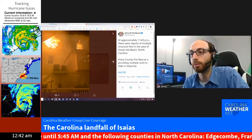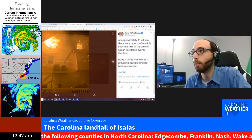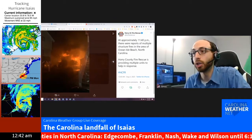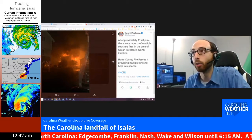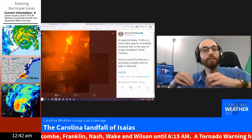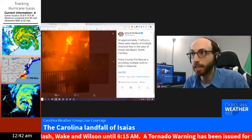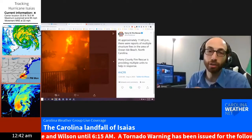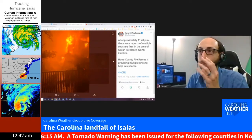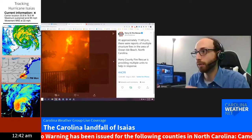These are some of the first close-up shots that we are seeing in this early morning hour of this fire on Ocean Island Beach in North Carolina. We had seen already some of the shots from afar that showed the glowing fire off in the distance, leaving only the imagination to paint the picture. And now we're getting some of these first ground shots, and I think what my imagination had feared seems to be the reality for so many folks tonight on Ocean Island Beach, North Carolina.